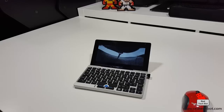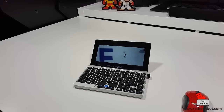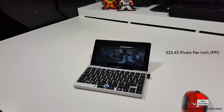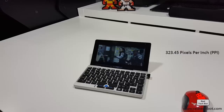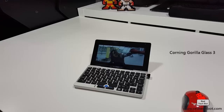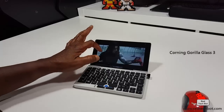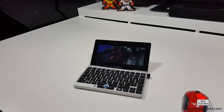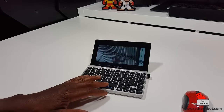So again, a little bit more on the screen. It has 323.45 pixels per inch, which is up there with Retina display type screens you find on the high-end MacBooks. So that's pretty decent. And the screen is Corning Gorilla Glass 3, so this thing is kind of scratch resistant. Here's a typical movie, and as you can see here, it looks pretty darn decent.